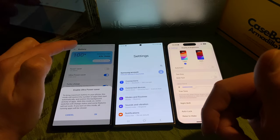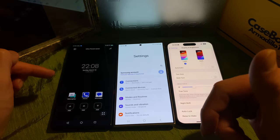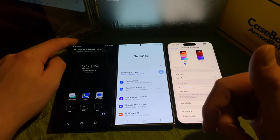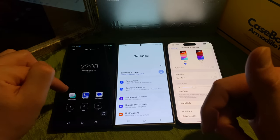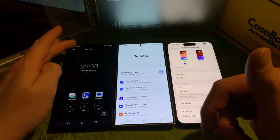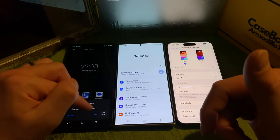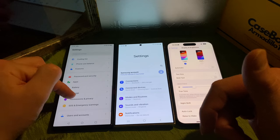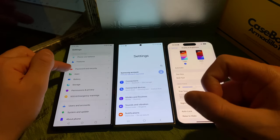So power saver is awesome. You can turn on ultra power saver. That's what I do. It'll basically make it so you can have 115 hours of time on the phone. It basically turns it into a brick. So if you ever wanted a brick, you can have a brick. It's there for you guys. You can have the $1,300 brick if you really want it. There's no one stopping you from having a brick, guys.